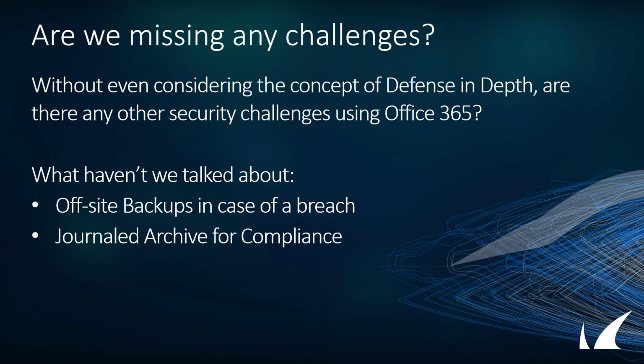And journal archives. Now, journal archives are usually not thought of as part of security, but on a lot of levels they are, because they're where you have compliance requirements. If you're medical or legal or banking, financial services, you actually have legal requirements to archive your email. And that's actually a challenge with Microsoft.